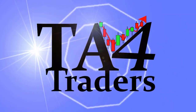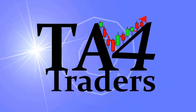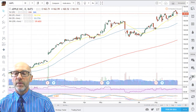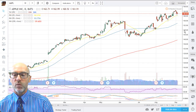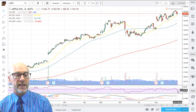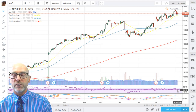Let's start looking at those Apple charts. Okay, so here we have the daily. You can see that we peaked earlier in the week and we've now had 3 red candles all going downwards. You can see that this has brought the RSI back. It's still above 50, so we are still showing positive momentum.